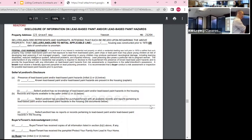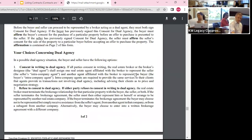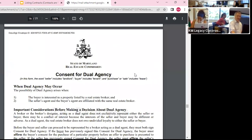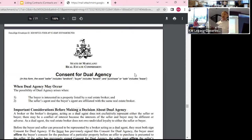Okay, so the next one we're going to go to is the consent for dual agency. It has a big sort of Maryland flag on top. At this stage, we're basically just letting them know that dual agency could come up.